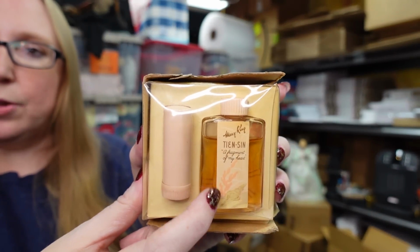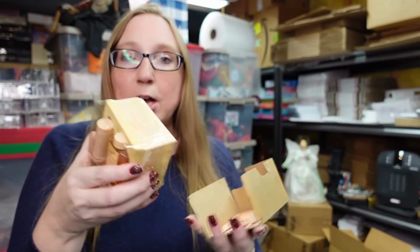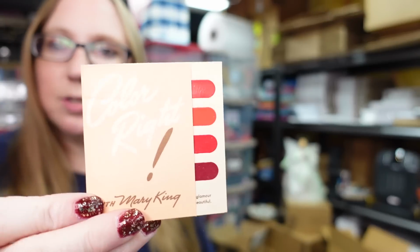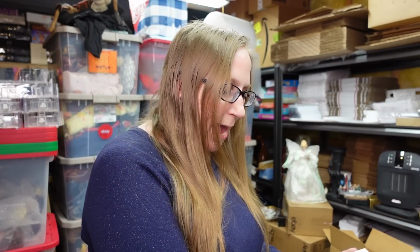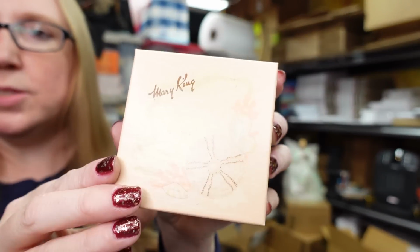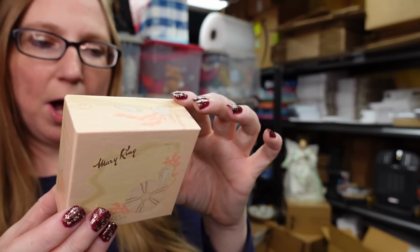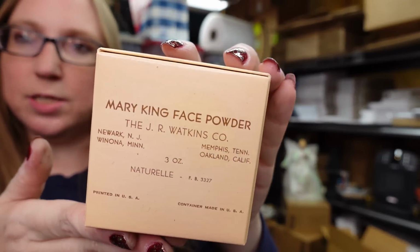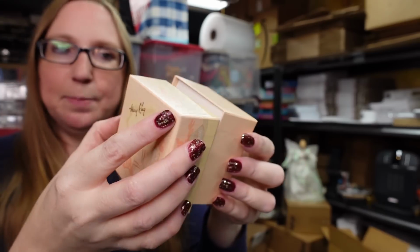And then there was a bottle of perfume here in the scent Tien Sin. But the really awesome part of this, aside from the fact that it did have its little paper pamphlet that showed, you know, some of the shades that were available, is that there is a brand new, still sealed face powder. Mary King face powder from the J.R. Watkins company, and the shade is called Naturel. There's no loofah or anything, but it is sealed in the box still.